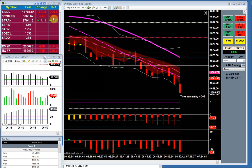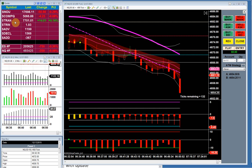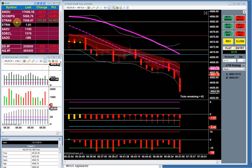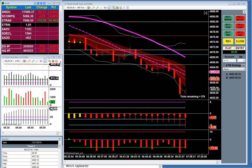And percentage-wise, NAS is actually not as weak on the cash as the Dow Jones Industrial. Dow's down 0.27, NAS 0.06, and we got a divergence with the transportation index up 0.18%. Often when you get a divergence with the transportation, follow the transportation index, because that's where the support will tend to come in. So, keeping that in mind, let's go ahead and try to see if we can catch a bottom here. All right, stay ready.